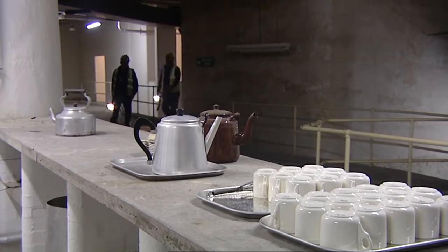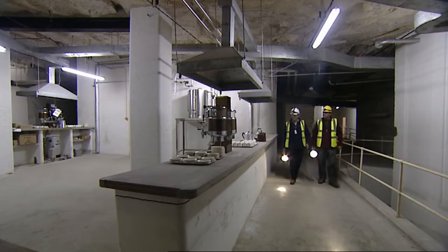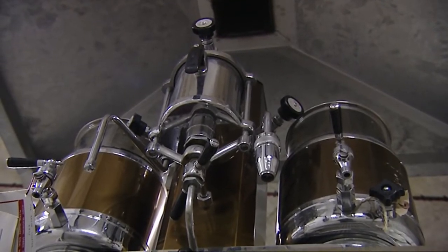And of course this is the dining area and coffee lounge. But aren't these coffee machines fabulous? They wouldn't be amiss in Rome or New York. Actually made in Oldham.